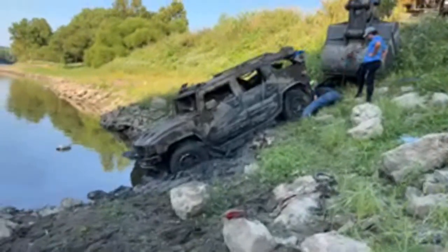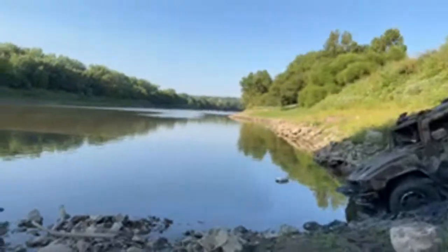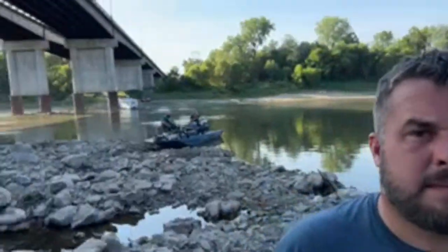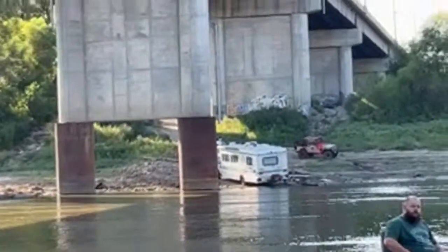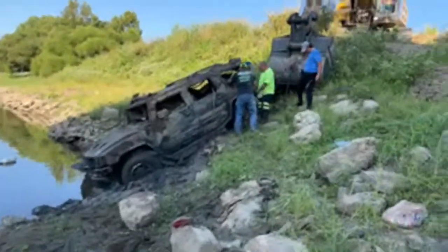I'm just showing them the Hummer. And I believe all the police officers are still over there, that side. Yeah, all the police officers are way over there on your side of that bridge. You don't have any of them out here.